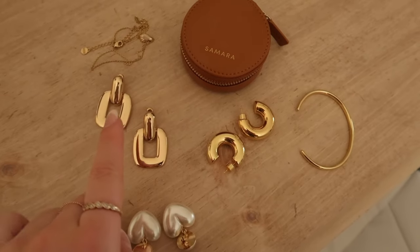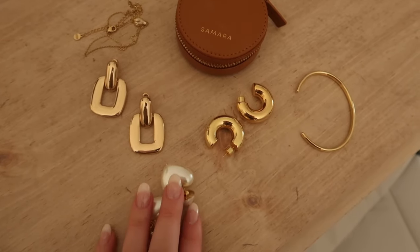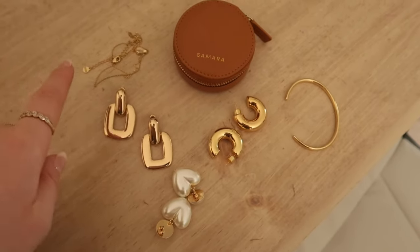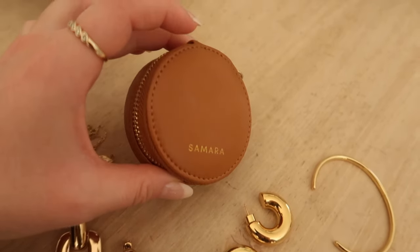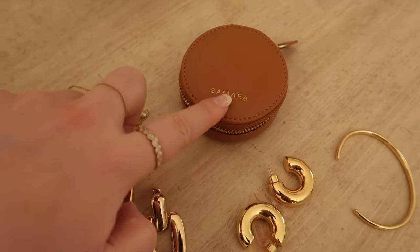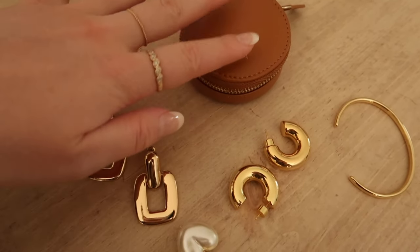Slowly starting to kind of pack and put things together. I just put aside my jewelry that I think I'm gonna bring with me. I might add or take away some things, but I feel like these are some good contenders. I've got this little coin purse, jewelry pouch from Samara that I love, and I've been bringing it on all of my travels lately. It's really great, and I like how compact it is.